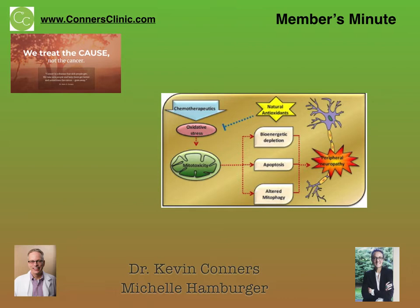Well, I put up this picture on the slide because I wanted to relate it back to what we were talking about recently about oxidative stress. Chemotherapy is an oxidizing agent, and oxidizing agents damage cells. Well, that's the goal with chemotherapy. We want it to damage cells. We want it to be a poison to cancer cells. But the problem is, it's not just a poison to cancer cells, it's a poison to other cells as well.